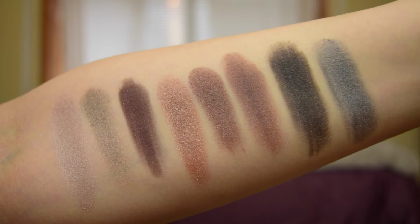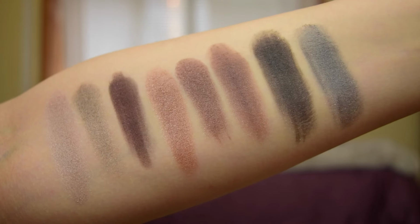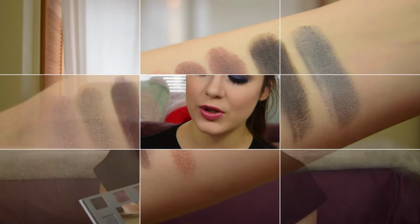If you're more gravitated towards warm tones, I don't think this is a palette for you. However, I personally really love cool tones, so I'm pretty excited about it. But again, this is lacking a good neutral matte brown transitioning shade. But all the colors, the pigment is so easy to blend and it looks so seamless.